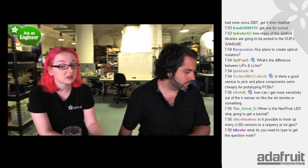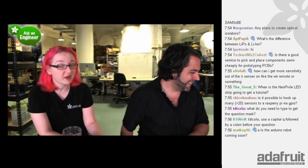Okay. Is there a good service to pick and place components similarly cheaply for prototyping PCBs? Yes. Tweezers and a hot plate. Okay. Very cost effective. You get tweezers for like $5.